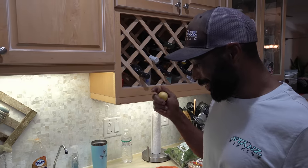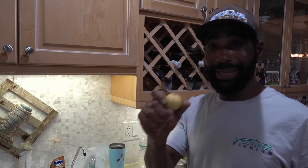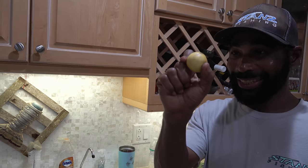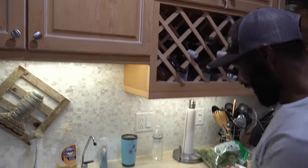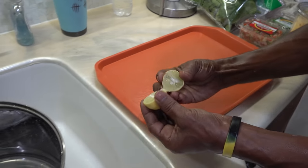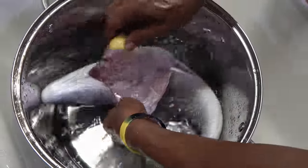Yeah, man. We got the fish here, clean and everything, you know? And you know my thing already. Well, I got a key lime here. This is the key lime from the Keys. And you know I gotta wash the fish in some lemon juice. So I got it in some water, just to freshen it up a little bit.